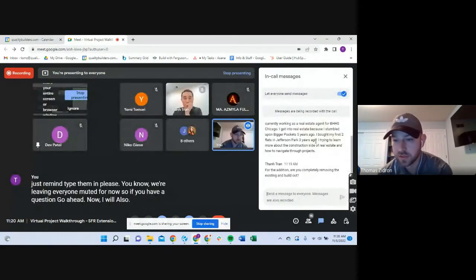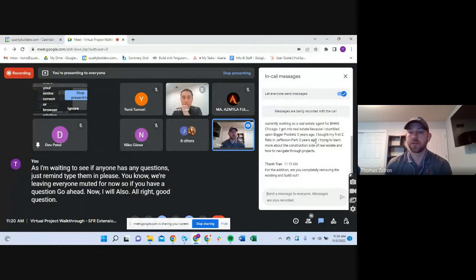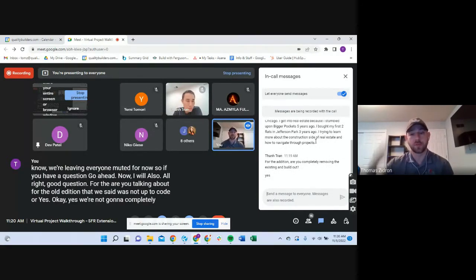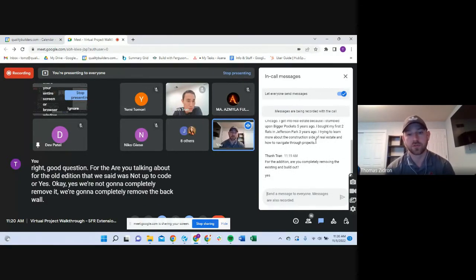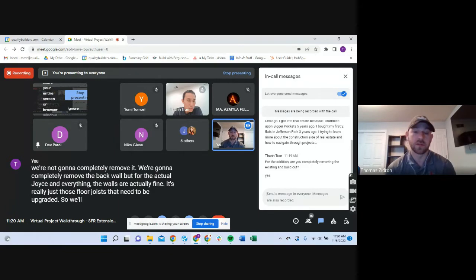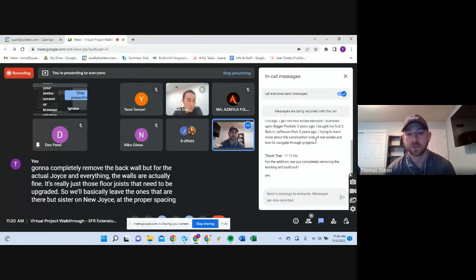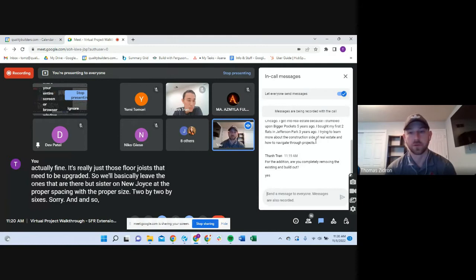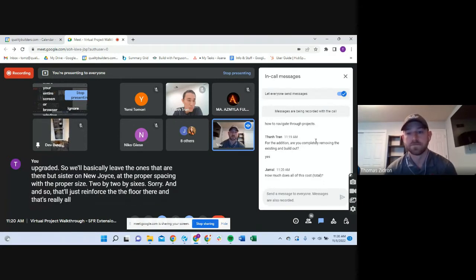All right, good question. Are you talking about the old addition that we said was not up to code? Yes. Okay. Yes, we're not going to completely remove it. We're going to completely remove the back wall, but for the actual joists and everything, the walls are actually fine. It's really just those floor joists that need to be upgraded. So we'll basically leave the ones that are there, but sister on new joists at the proper spacing with the proper size, 2x6s. That'll just reinforce the floor there, and that's really all that's needed to make that up to code.